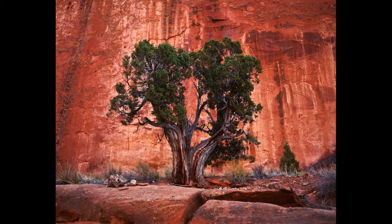Yeah. And some of these areas can't take a ton of visits. So I'm always pretty general about where I am. But it's in a really, really nice canyon in southern Utah that I backpacked into in the spring.